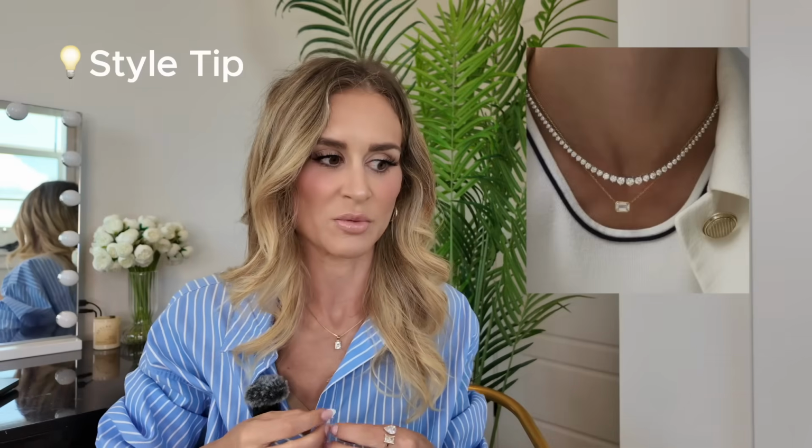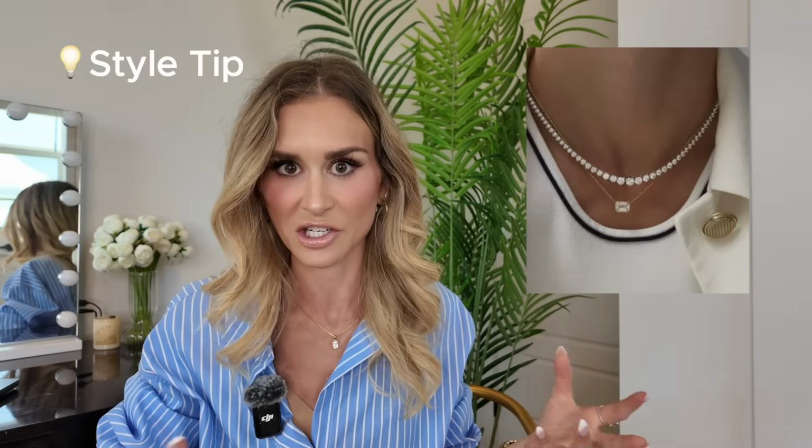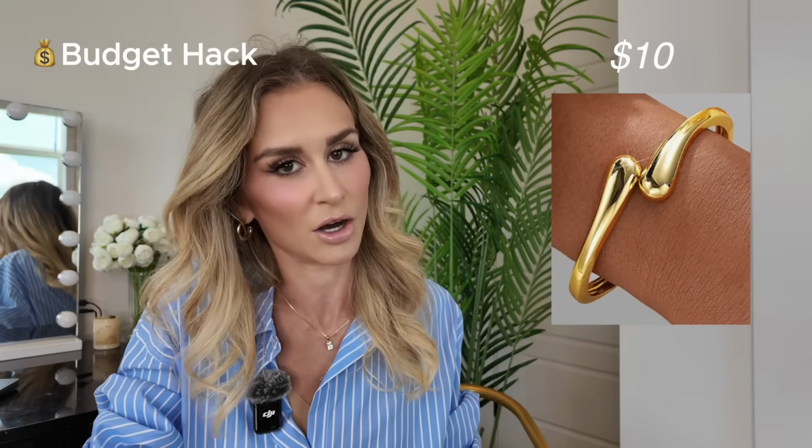Keep it very minimal. Avoid heavy gemstones, clunkiness. Play with your proportions. This was something I talked about in my cheap versus expensive video, so if you need an elaboration on that, go ahead, check that video out. But this also could be one of the most budget-friendly tips because you can save thousands upon thousands on your jewelry that looks like you belong in the Upper East Side without spending more than 20 bucks on a single item.